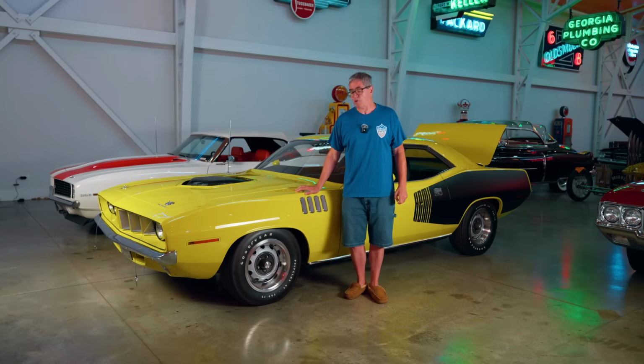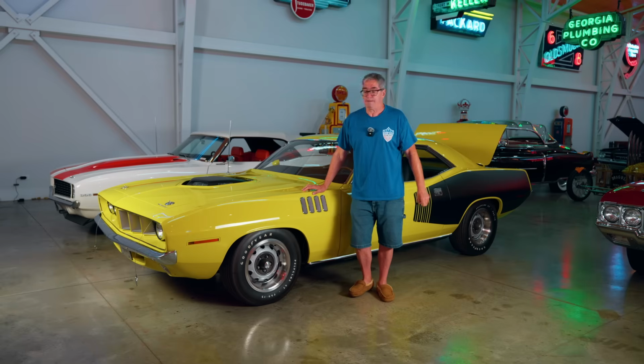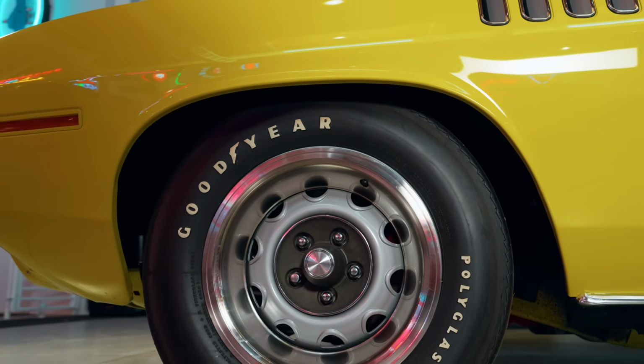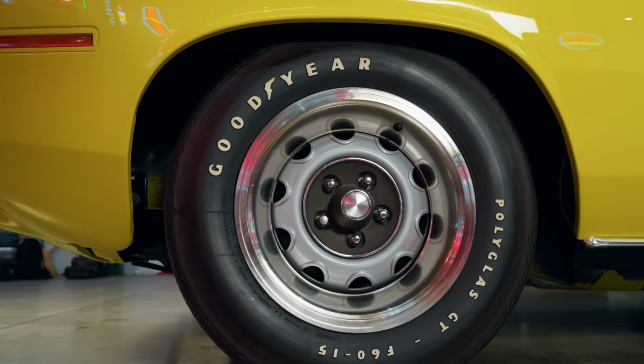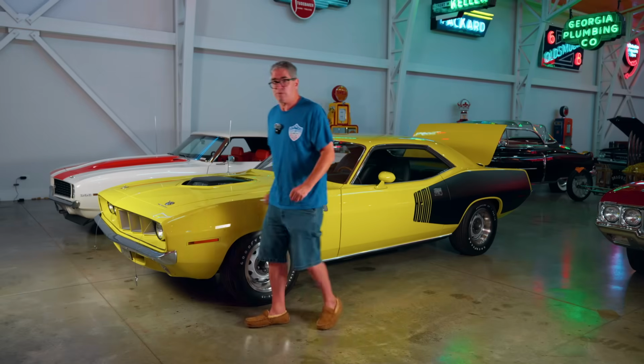Of course, 1971 brought us the Gill fenders right here, 71 only on Cudas, and present and accounted for are 15x7 rally wheels in this one, disc brakes up front. And under the tail of the car is the A34 Super Track Pack, which means 410 Dana back there. So that means this car is built for acceleration. Let's peek under the hood and see how correct this one has been restored.